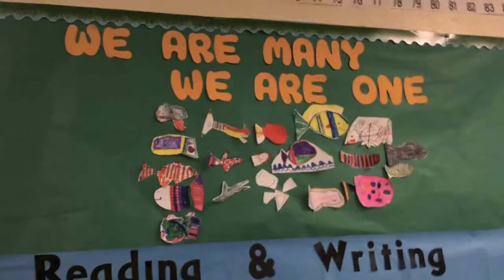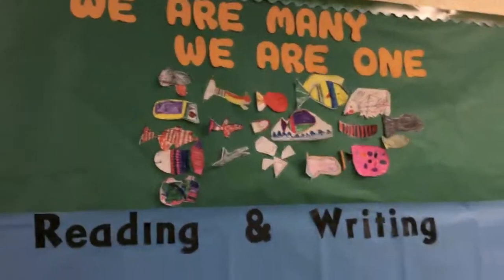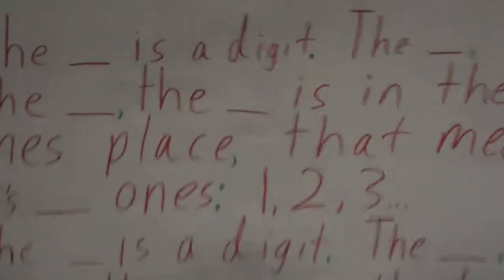Then we have our computers, our reading and writing, which is currently blank, and our social emotional wall, which says we are many, we are one. So we talked about how we're all different, but we all work together, so it's a bunch of smaller fishes made to look like a bigger fish. Here under this will be my morning message ready to go, and this is just a place value song that we're singing for math.